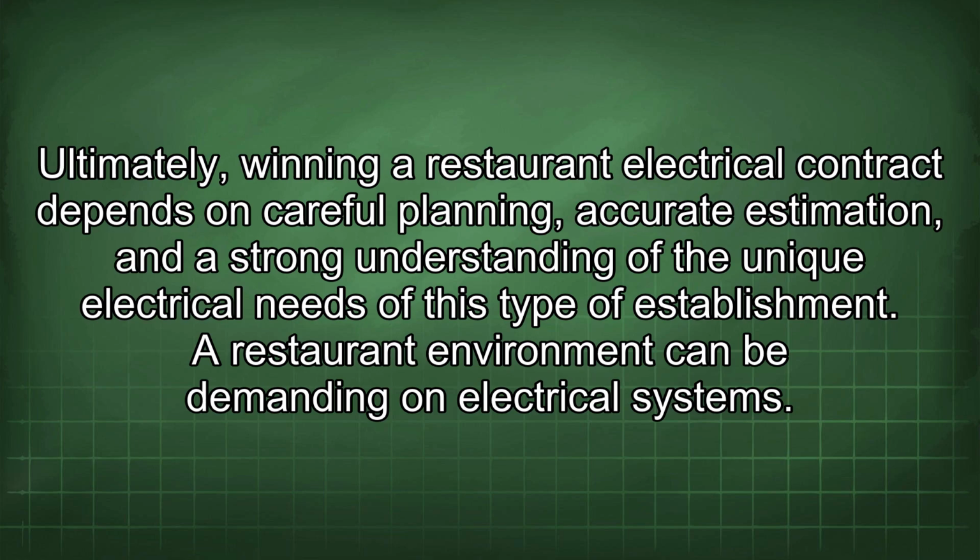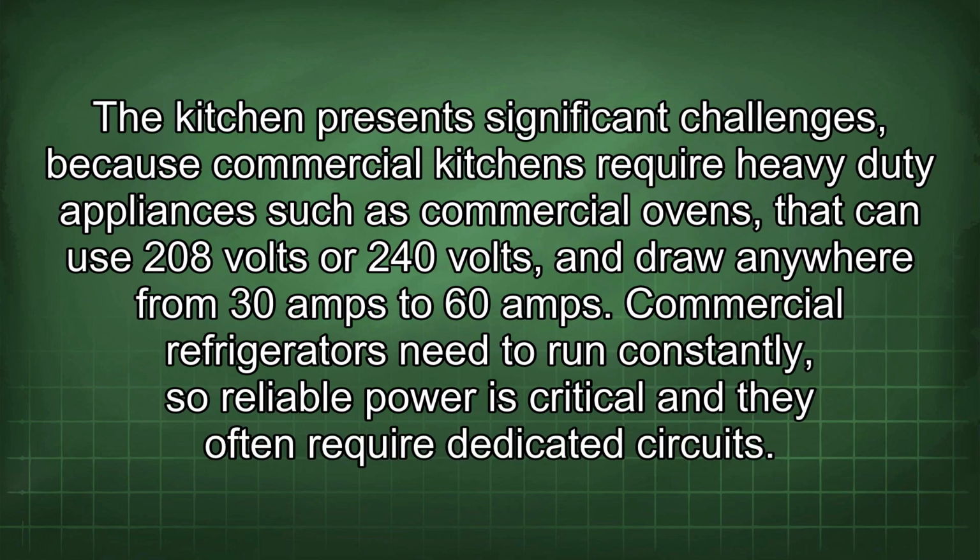A restaurant environment can be demanding on electrical systems. The kitchen presents significant challenges because commercial kitchens require heavy-duty appliances such as commercial ovens that can use 208 volts or 240 volts, and draw anywhere from 30 amps to 60 amps.